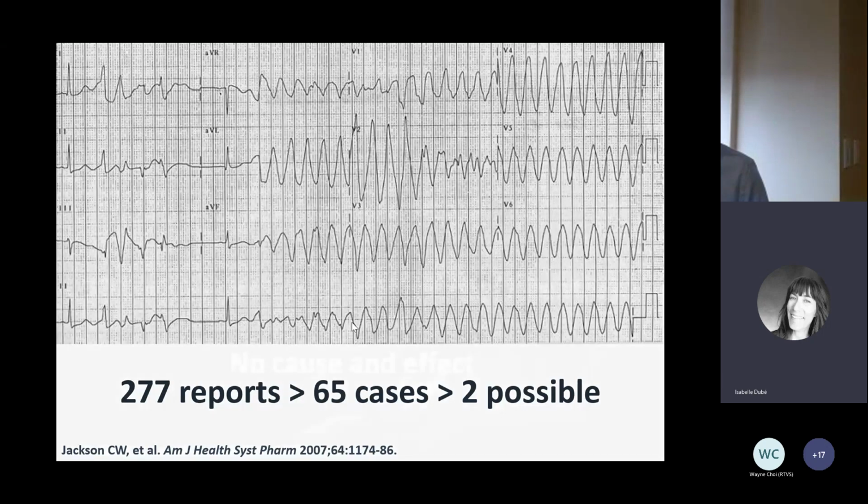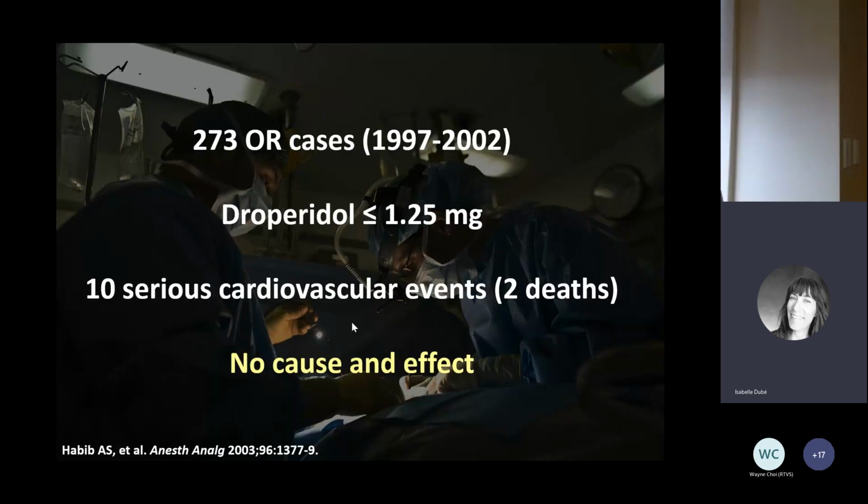A separate group looked at OR cases, since it's used in the OR for post-op nausea and vomiting as well. And they found that there were 10 potential cases, 2 deaths. But then when they looked at those cases in detail, they found no cause and effect. So there was this kind of like, well, there's this boxed warning. We're not using it. We don't have it. There are some studies that say it might be safe. So where do we land on this?